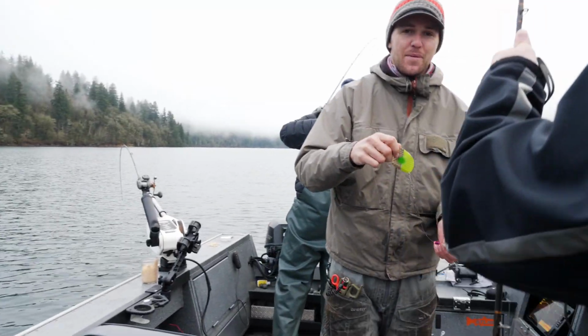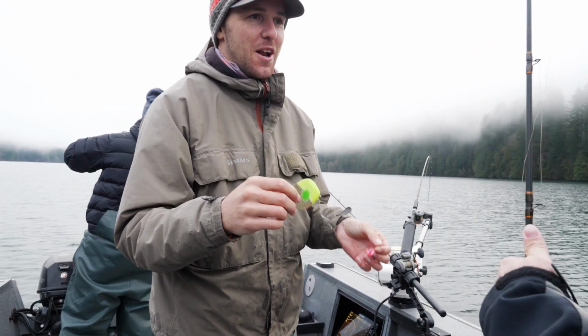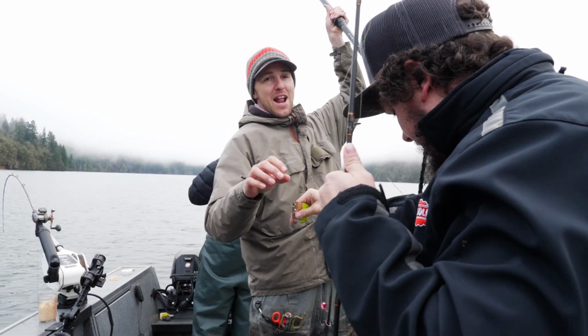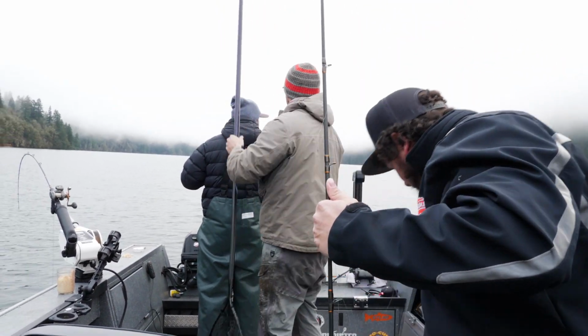This is actually a salmon dodger, but I was doing so good on the Brad's Wigglers, I ran out of one. I had to get another one.